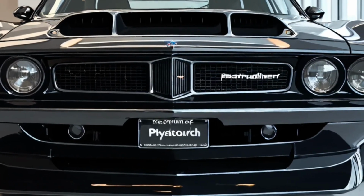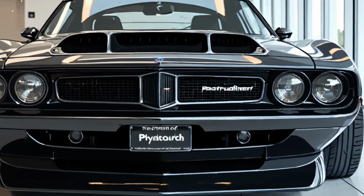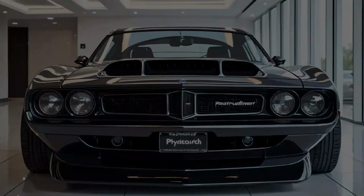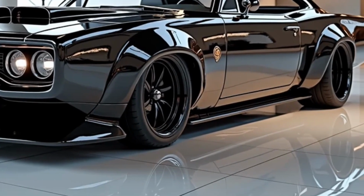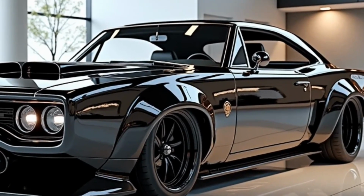As for fuel economy, well, let's be honest, this car wasn't built for sipping fuel. The supercharged V8 will average somewhere around 14 to 16 miles per gallon combined, while the base V8 might see closer to 18. But that's part of the charm. If you're buying a Roadrunner, you're doing it for the thrill, not the economy.